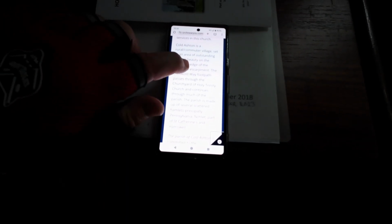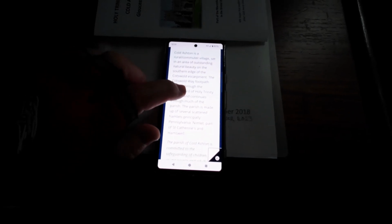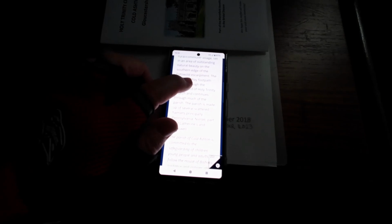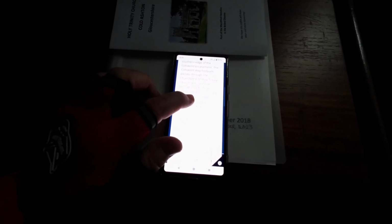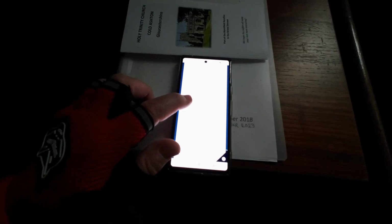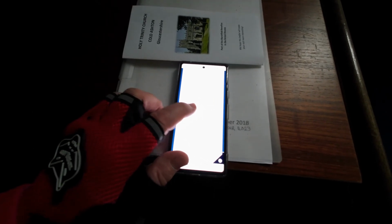I'll just read a little bit from the page about the surroundings. So it says, Cold Ashton is a rural commuter village set in an area of outstanding natural beauty. That's just been renamed, hasn't it? AONB, so I'm not sure how I feel about that. On the southern edge of the Cotswold Escarpment, the Cotswold Way footpath passes through the churchyard of Holy Trinity Church and continues through most of the parish. The parish is made up of several scattered hamlets, principally Pennsylvania, going through that shortly, Nimrod, part of St Catherine's and Hamswell.